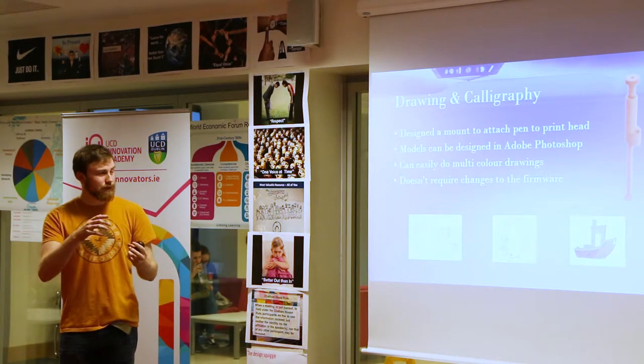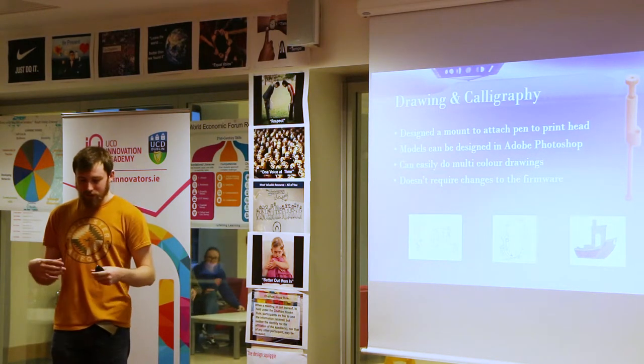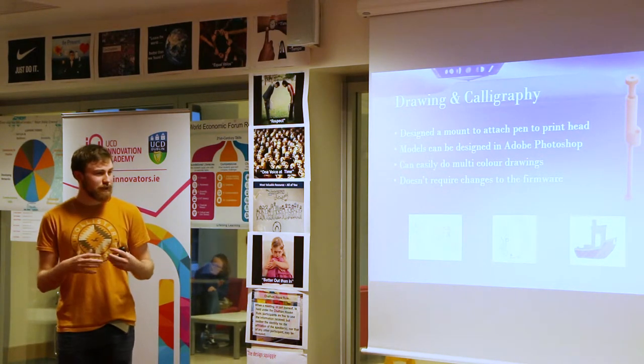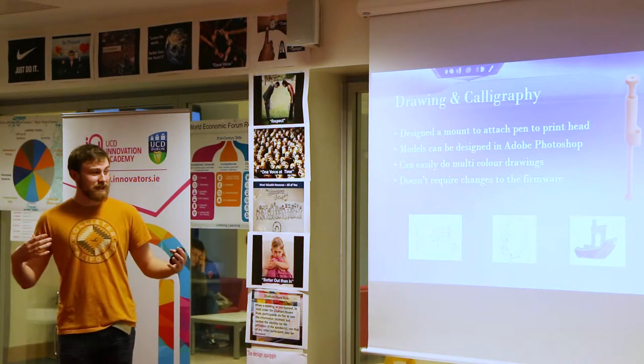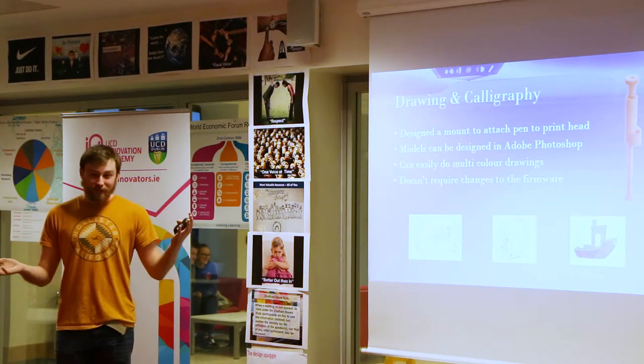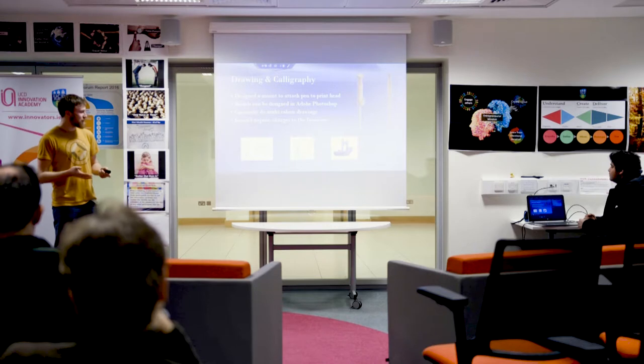I designed my own little mount for it and everything, and it mounts quite nicely to it. I haven't myself come up with any good use for it, but I can see it being used by maybe artists or people who want to be artists, but like me can't draw. So if you have any ideas, I'd love to hear them. But it's quite a nice little showcase piece at the moment.